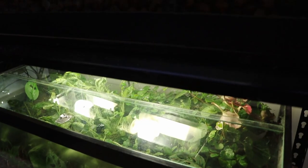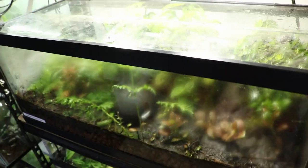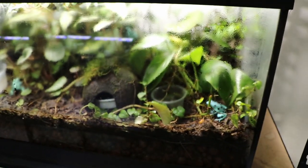This one you might be able to see in the reflection. These are just basic daylight spectrum CFL bulbs on this one. These ones are just basic daylight spectrum LEDs, slowly converting everything to LEDs as the fluorescents burn out. But LEDs on this one and LEDs on this one, and these are just basic household bulbs. As long as they're daylight spectrum, they seem to work pretty well.